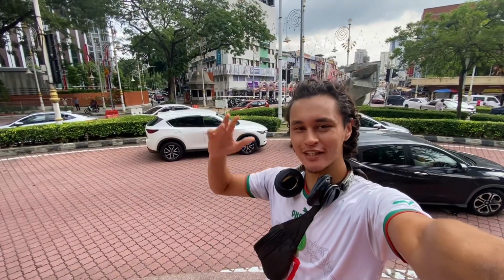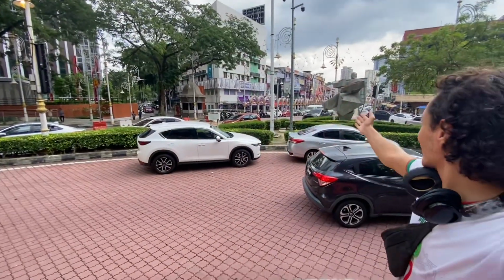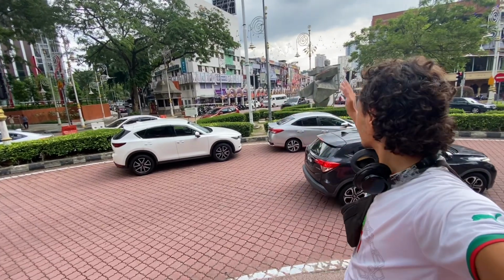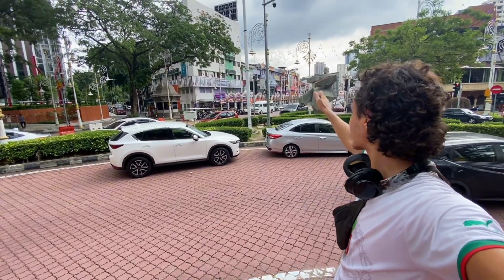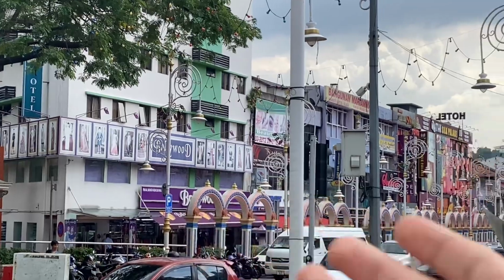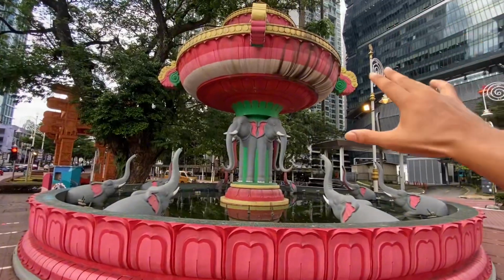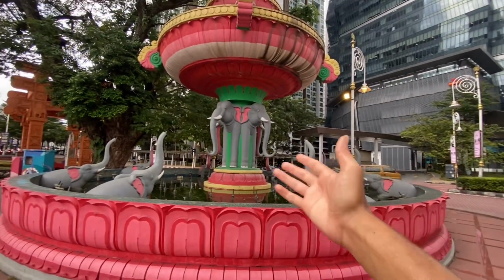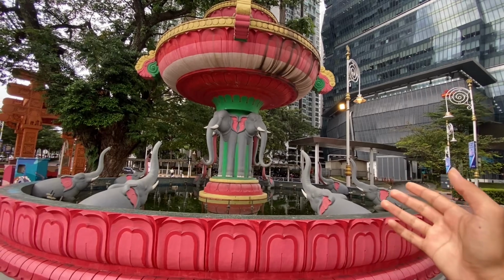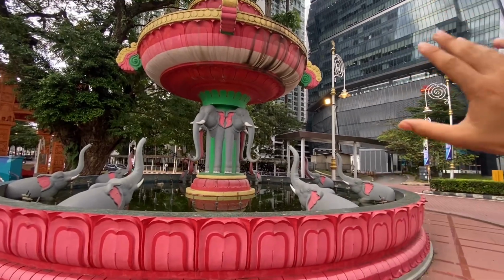Finally, we have made it to India, or at least the India of Kuala Lumpur. So take a look around. The street right behind me is the actual Little India street. Brickfields, as they call it as well, is this whole district. And even before we get to the street, which you guys can see already, we have Bollywood right here. And I'm sure there's going to be many more things that we're going to explore. But look over here. They have a fountain with elephants all around. If you didn't know we were in Malaysia, you wouldn't even know. This really seems like something that could be right in India.